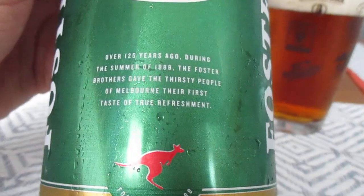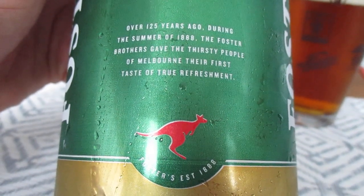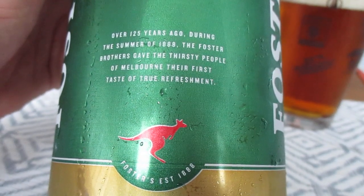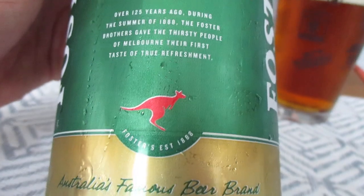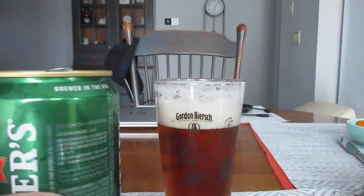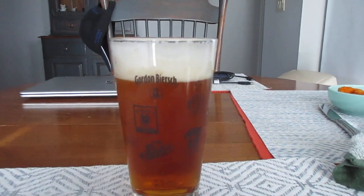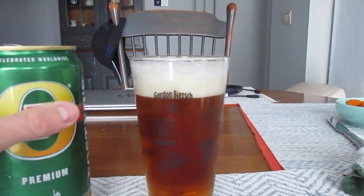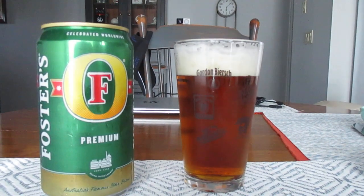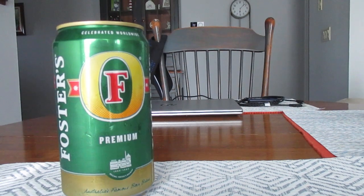Over 125 years ago, during the summer of 1889, the Foster brothers gave the thirsty people of Melbourne their first taste of true refreshment. Well, all right. And I went a little crazy with the foam here. I didn't get the glass angled quite right, so it's a little foamy on the top, but that's okay. Let's give her a try.